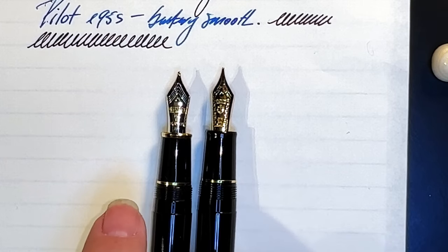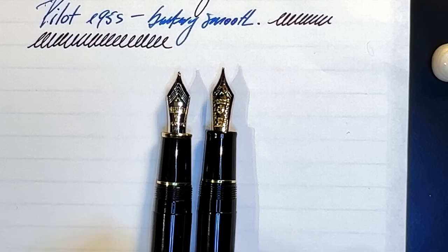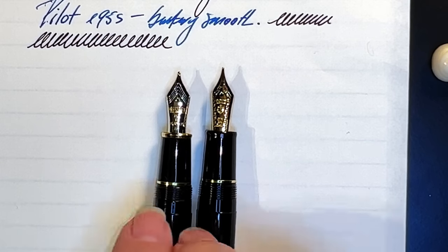It's certainly true that 14 karat gold is a harder alloy than 21 karat gold, but that isn't the determining factor here. I asked this question of my nibmeister Jack Hernandez, and he confirmed my suspicion that a nib's flexibility is more a question of geometry than of metallurgy. Let's look at these two nibs here. The Sailor 1911 large with a 21 karat gold nib, and the Platinum President with an 18 karat gold nib.